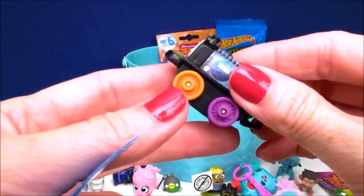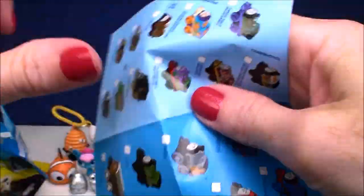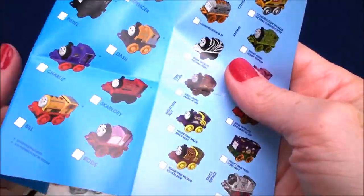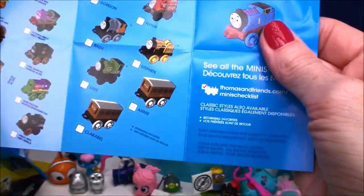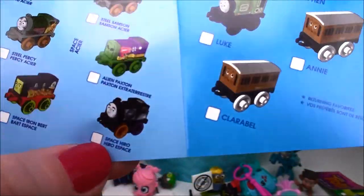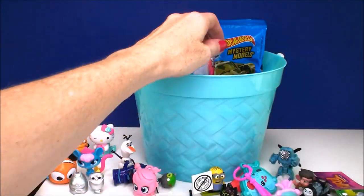So this is a regular train where you can push it around and play with it. Let me see if I have him on here. I think he is on the collector's guide. Let's see. I've seen this one before, I thought. Oh, maybe not. Some of these are not on the guide for whatever reason. Do you see him? Is this him? Yeah, here he is. He's down here. Space Hero. Right there. Very cool. Okay, we'll put you over there.